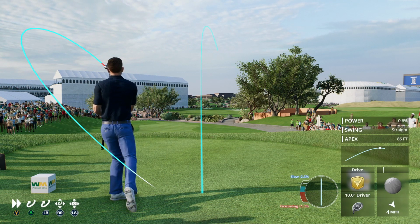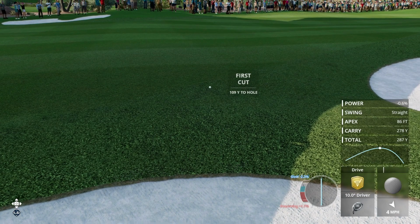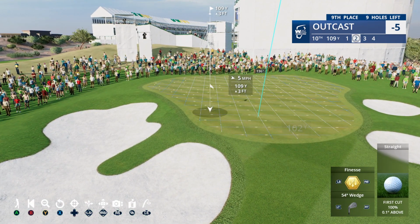I hope that doesn't go in the bunker. Ugh, went right for the bunker. Yeah, let's just sit in the rough. Perfect. Rough first cut. And that tee shot finds the first cut. But really, with that second shot, shouldn't be too much of a problem.